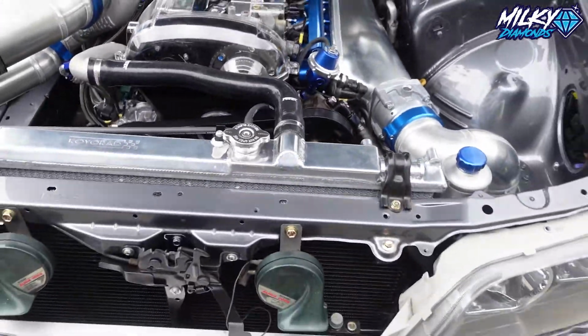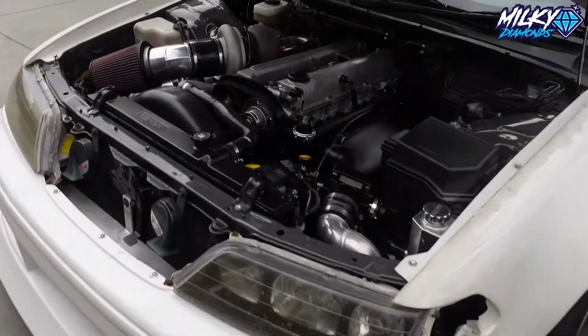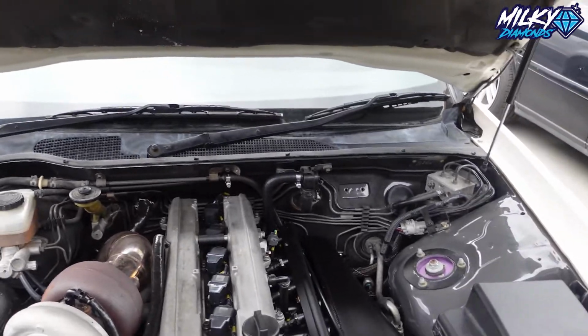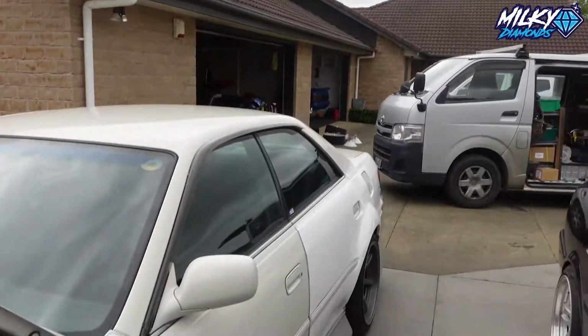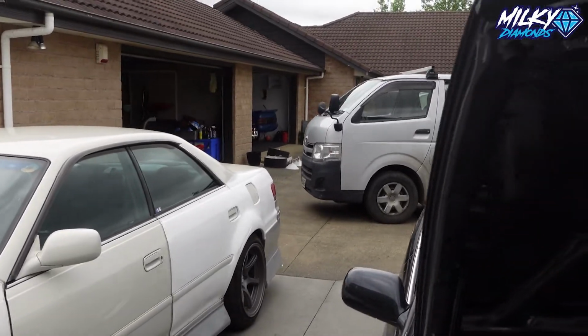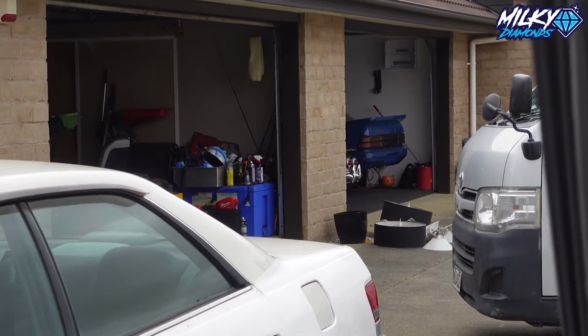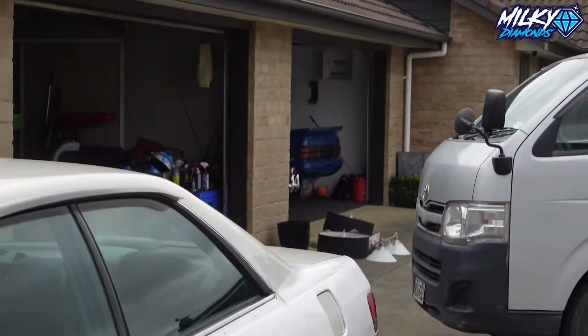So good. Some crazy JZXs being built here, bro. I can't wait to see what else he's got. I know he's got some more stuff. He's got some crazy American stuff as well. I'll show you a little tail light. May pique your fancy real quick. Zoom in right there. See that little tail light? That's all you get. We'll come back another day to film that stuff, you get me?